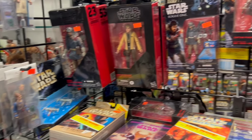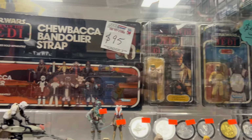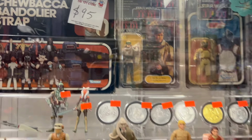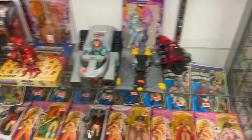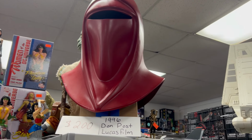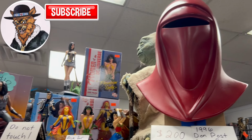Metal figures, Elite Series. Here's some vintage. Oh wow, bunch of cool stuff right here. Really like that sealed Luke right there. Is awesome. Really like that a lot. Here's some MOTU. Some more Transformers. Oh wow, that's cool. That is very cool. Wow. Shout out to Lax Sivirak. I know he's working on one of those. Very cool.